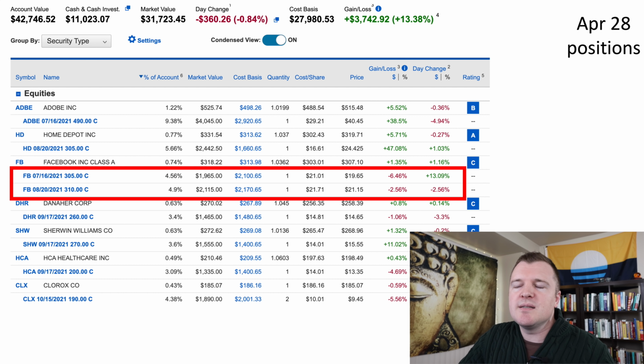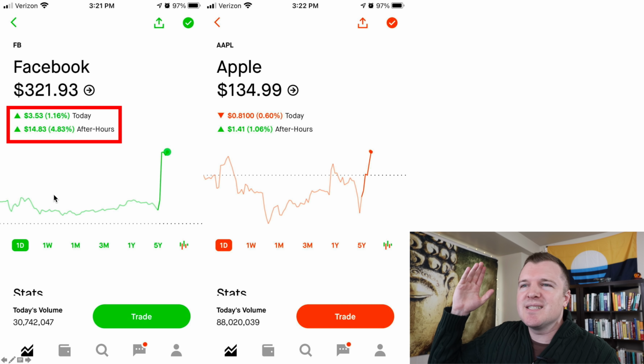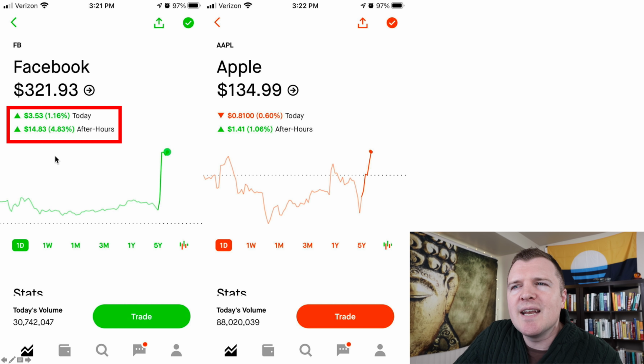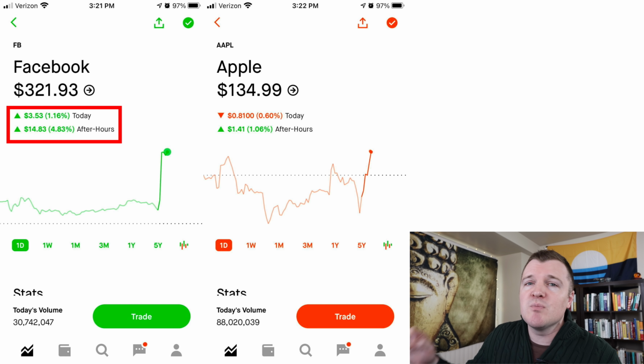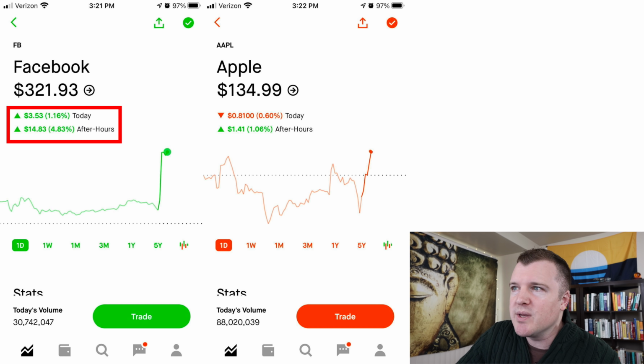And I was so confident that Facebook was due for a breakout, that it was so well rested, that I bought a second call contract. So I have one with a strike price of 305 expiring in July, and one for a strike price of 310 expiring in August. And I was right, because after hours Facebook reported and it shot up $14 a share, or 4.83%. That is a huge move, and I'm hoping when the markets open tomorrow morning, more people start buying and a new uptrend continues, because these 2 call contracts could capture thousands of dollars worth of value over the next couple weeks.